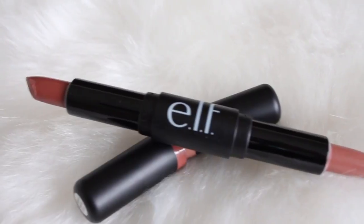And then I guess I might as well jump into my last lip favorite. It's from e.l.f. I don't really know if this came out last year, but I did buy it earlier in the 2017 year. I do remember that. It's a dual lip product that's perfect for your purse because it has two shades in here, one on either side, and I love the fact that it shows you a moon on one side and a sun on the other. So basically one is for day and one is for night. I don't know if you can see from here, but there's a little sun on one side and a little moon. I just think that's such cute packaging.